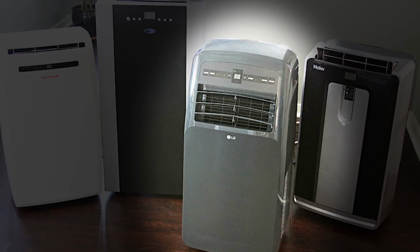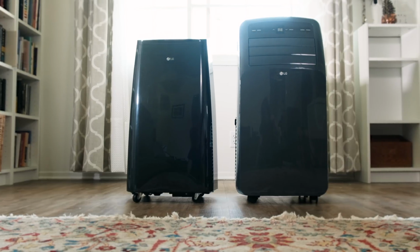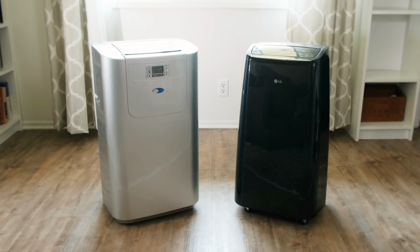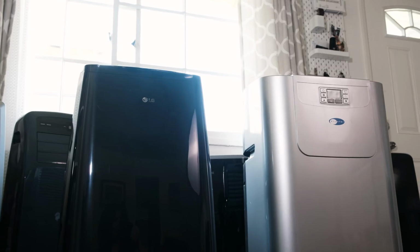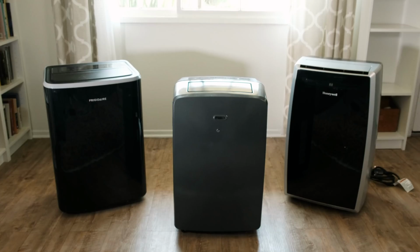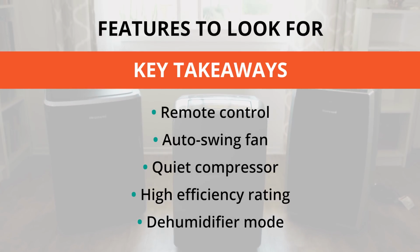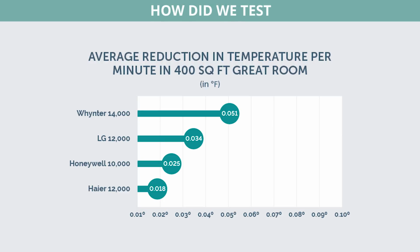We tested 2 different updates to our old Whynter, and used this update to test even more models from the Goldilocks 12,000 BTU size. We looked at specification sheets, talked to sales reps, and dug into reviews to find top performance, great efficiency, quiet operation, and good design. We bought 2 current models that were released in 2017 and 2 brand new designs that were just released for the summer of 2018. How did we test?